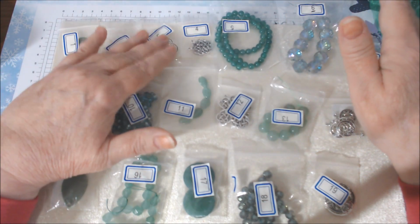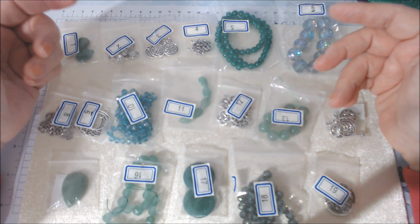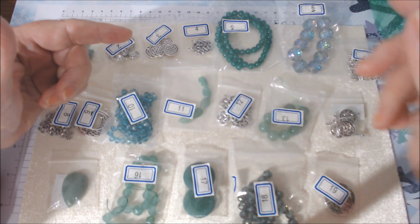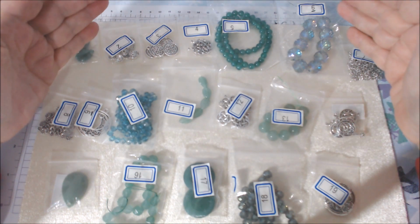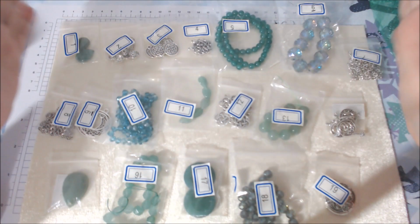I'm actually happy to see silver finish with the green, because I just did gold with green last month in my jewelry making fun. So if you missed that, I'll put a link at the end of the video for that. You can see some gold jewelry pieces there. But I am a silver person, so I'm very happy to see the silver here.